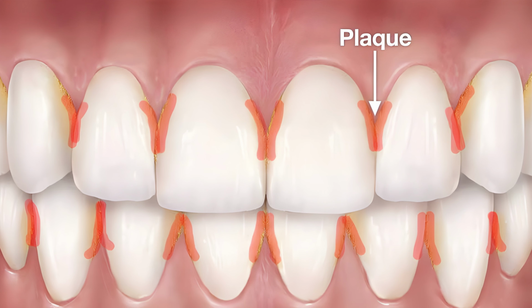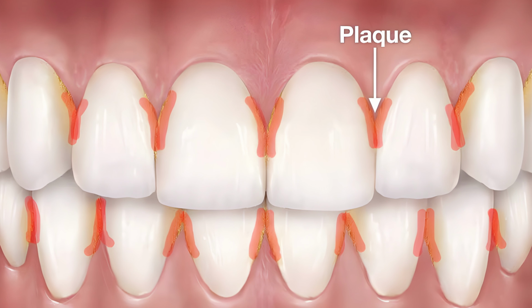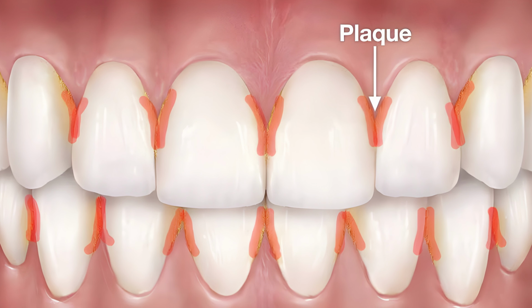Now, normally when we brush and floss at home, what we're removing is any food particles and also any plaque. Plaque is basically this biofilm of bacteria that is loosely attached to our teeth. And by loosely attached, I mean loose enough so that we can brush and floss it away. Tartar, on the other hand, is when this plaque starts to harden. It gets mineralized, it gets calcified.